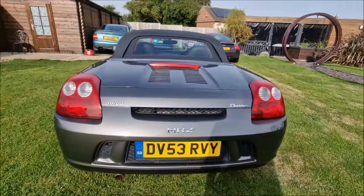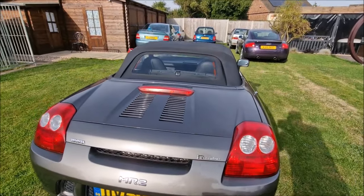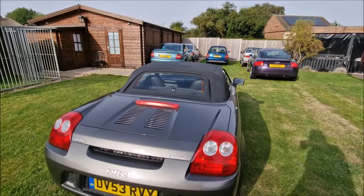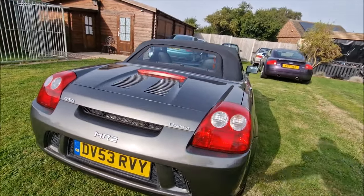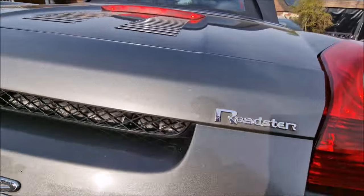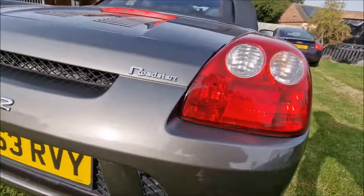Taking a look at the back, no major issues here. And because it is the MR2, it's a mid-engine. So this is your engine bay. Your boot is technically at the front. No damage, no issues here. You've got the lovely, nice and bright badges. You've got Toyota MR2 Roadster, and lots of intakes here on the back and grills as well.